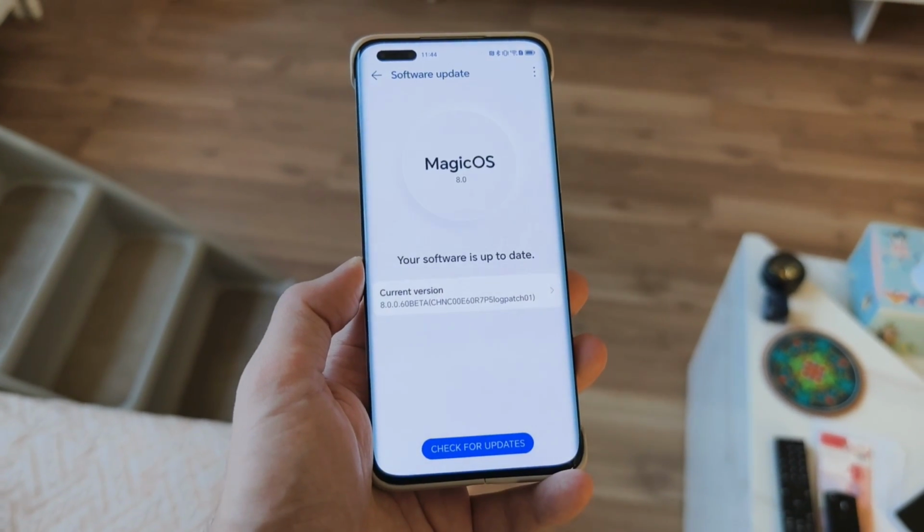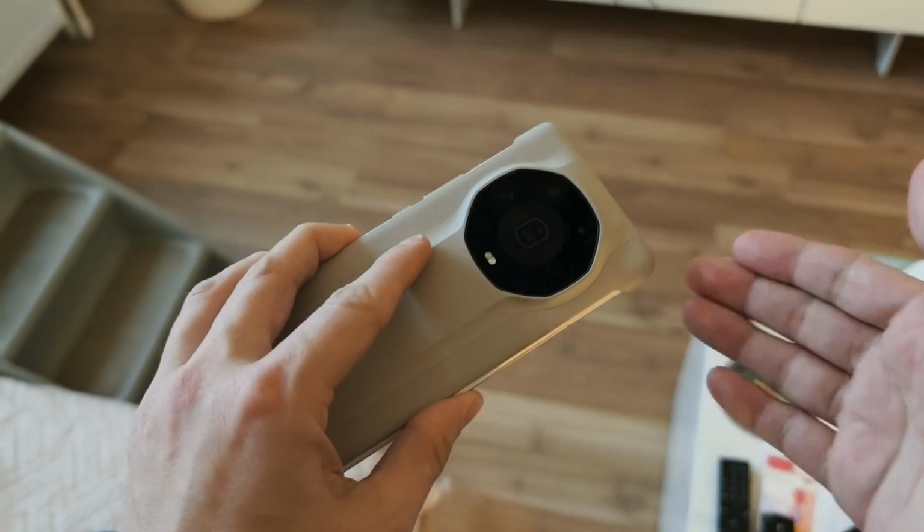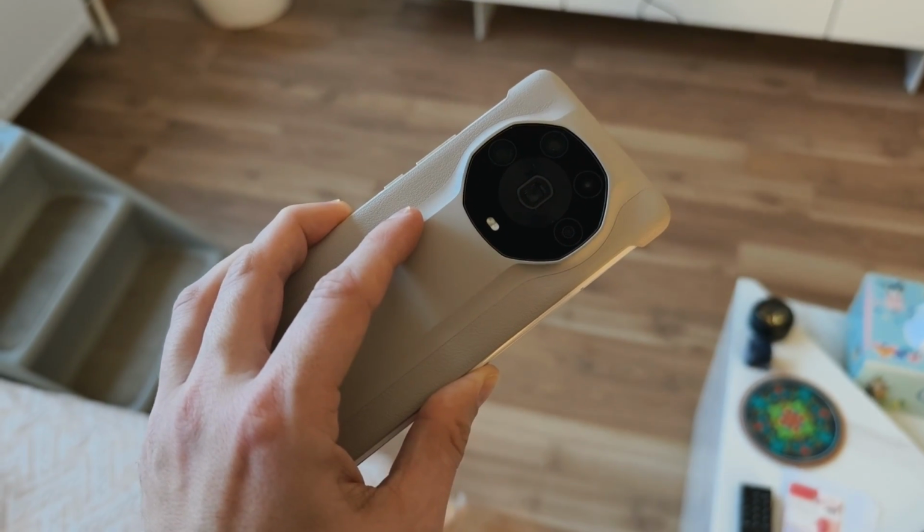Welcome to this new video on MagicOS 8.0 running on my Magic 4 Ultimate. So let's get started.